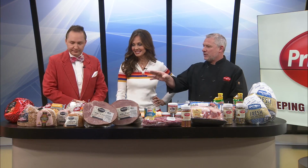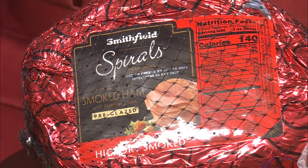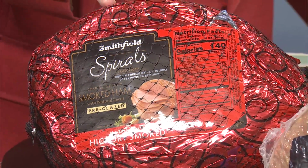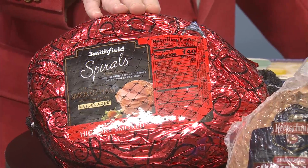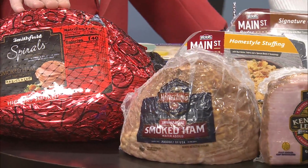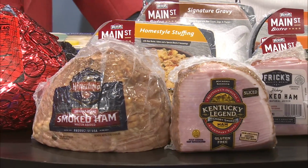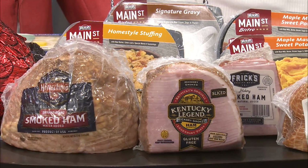Where would you like to start? We'll start down there on the hams. The one in the red wrapper there is the Smithfield spiral sliced ham. Those are already cut around the bone, so all you have to do is warm them up. Some come with a seasoning packet that you can throw on at the end. They've made that simple for you. Now there's two different sizes: a butt half and a shank half, so it depends on how many people you're going to be feeding.